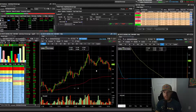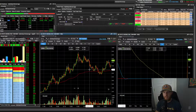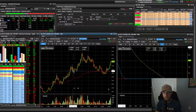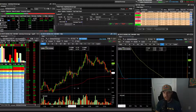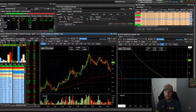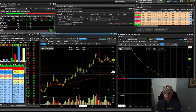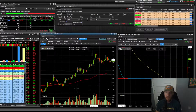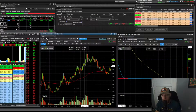So maybe another time I can cover some of my pullback trades. There are times when I look for something to really run and then try to find a pullback zone, buy in on the pullback, and then wait for that next leg. And that's definitely a good strategy too. I definitely try to do a lot of that, looking for huge moves with a little bit of pullback and then the next leg. I'm not the best with those, but that is definitely a strategy I try to use.